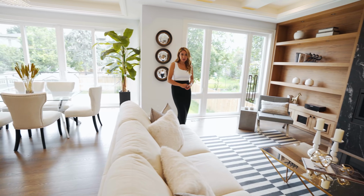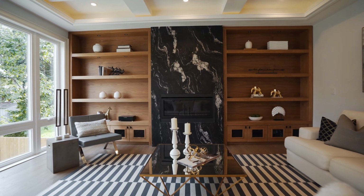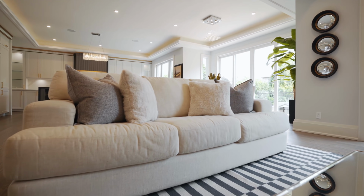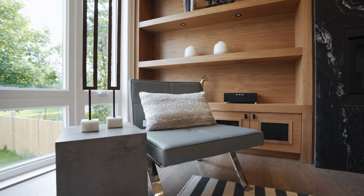So our family room is again open concept, and we decided to do a sofa love because it is a family room. We do have a substantial amount of space. We did our linen fabric sofas here because they're light and airy, but they're substantial in size. And we did an accent chair in the window here.